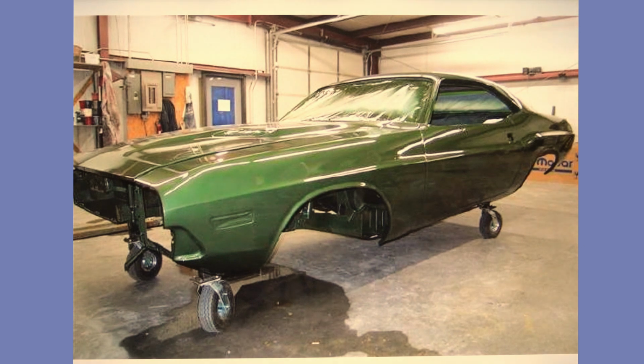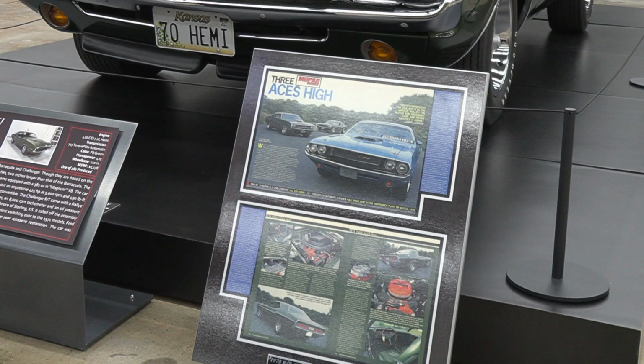Anybody got any questions that I might be able to answer? This placard that's in the front of the car was from a magazine article that was done in 2004, I believe, at the National Show in Pennsylvania. And I had a friend in Florida, of course, my friend that turned me on to the right motor. He had a car almost identical to mine, same color.